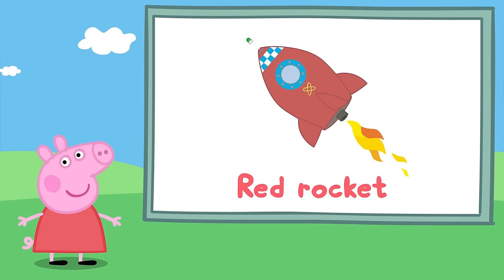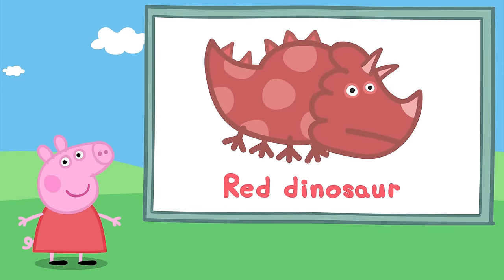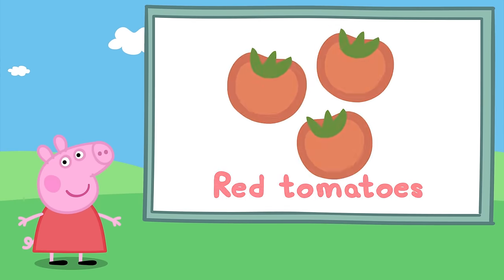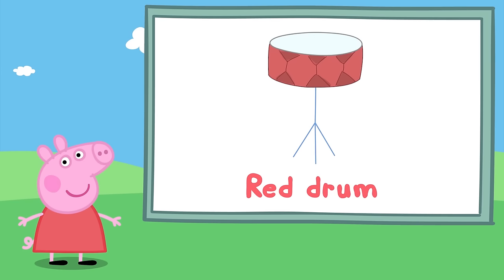Look, a red rocket. Are you off to outer space, Peppa? A red dinosaur. Roar! What else can we find? Red tomatoes. Yum, yum. They look juicy. A red jelly. Wibble wobble. A red drum. Boom, ba, ba, boom. Now, let's take a look at all the red things we found.